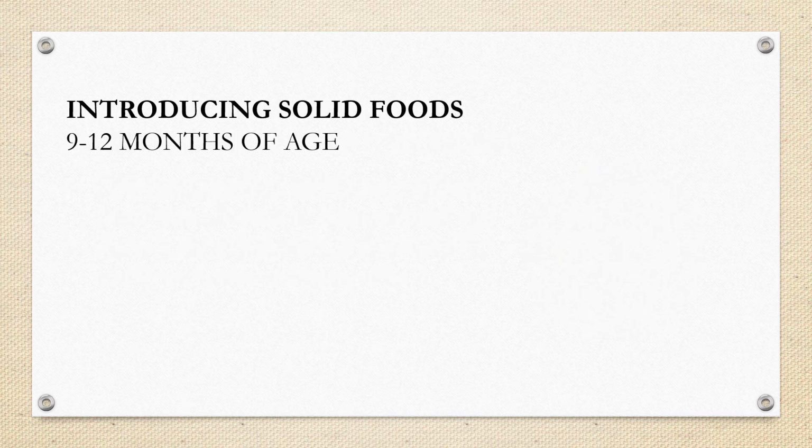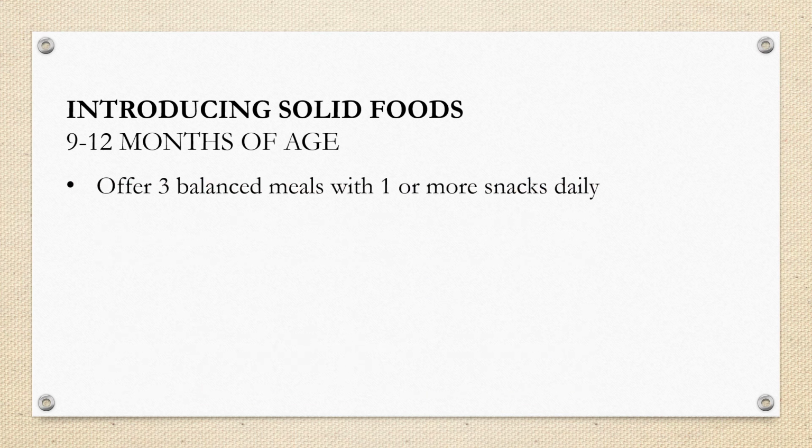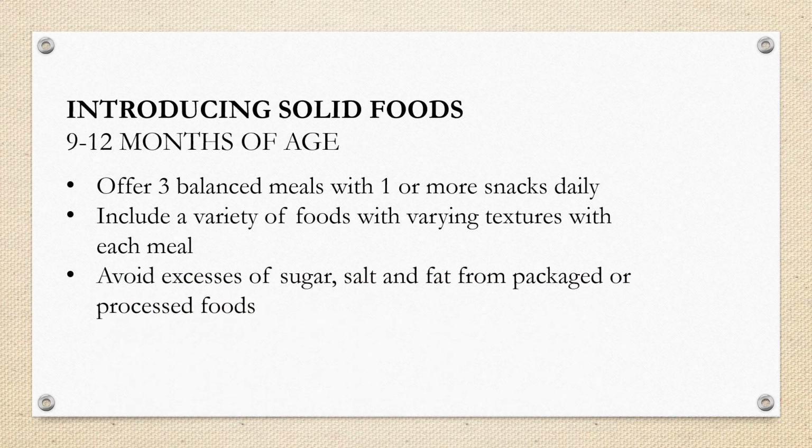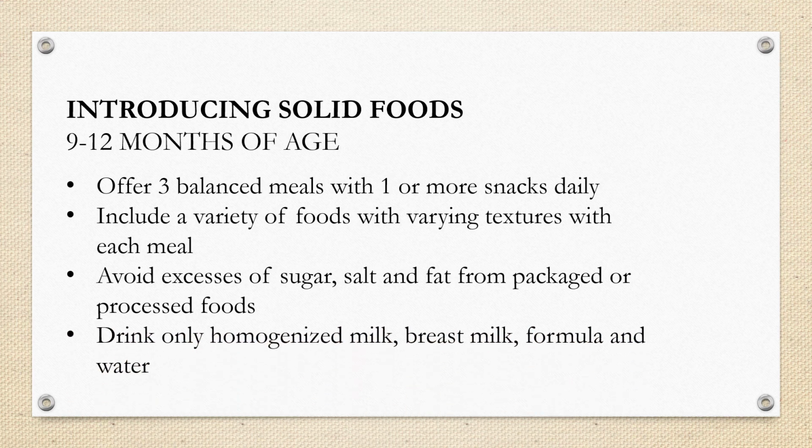To conclude this presentation, by 9 months of age, your child should be well on their way to adopting an overall healthy diet to support their growth and development. They should be eating 3 balanced meals per day with additional snacks. Meals should include a variety of foods from varying food groups and of varying textures. Excesses of sugar, salt, and fat from packaged and processed foods should be limited as much as possible, and only homogenized milk, breast milk, formula, and water are appropriate beverages at this time.